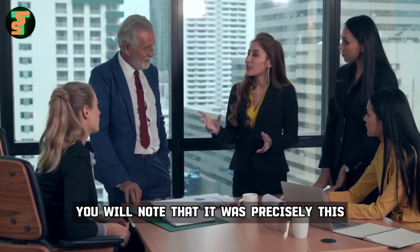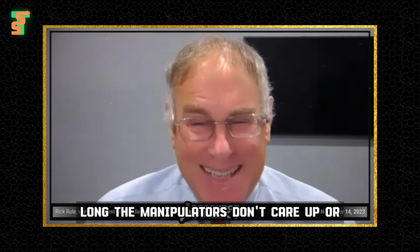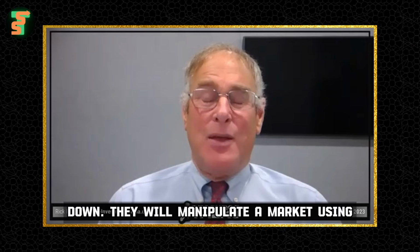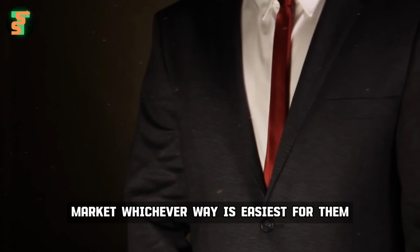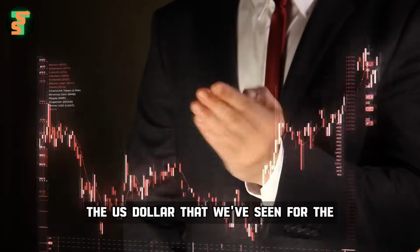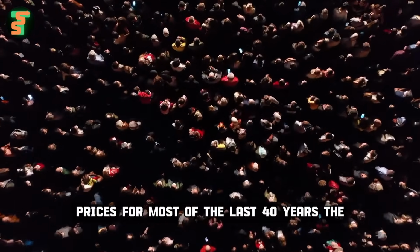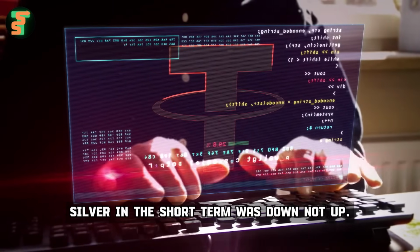You will note that it was precisely this technique which was used to manipulate the silver market in the 70s. The manipulators don't care up or down. They will manipulate a market using the leverage inherent in the futures market, whichever way is easiest for them to manipulate it. Given the strength of the US dollar that we've seen for the last 40 years and the concomitant relative weakness in precious metals prices, for most of the last 40 years, the easiest way to manipulate the price of silver in the short term was down, not up.